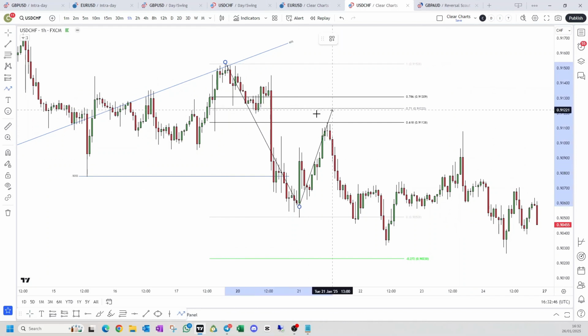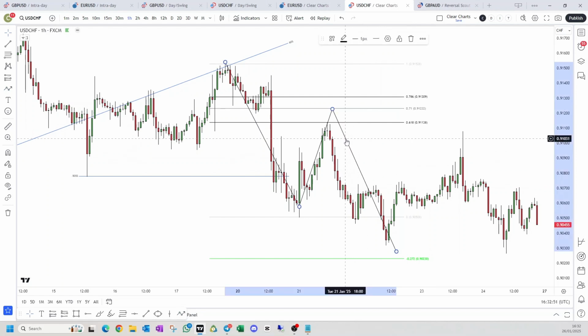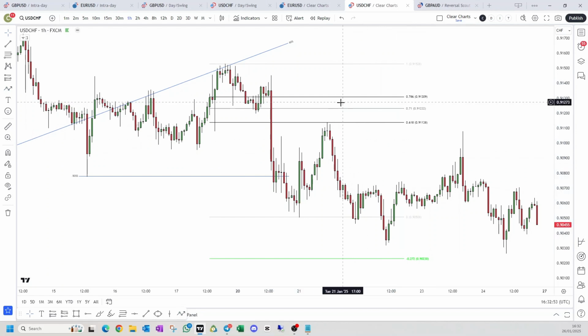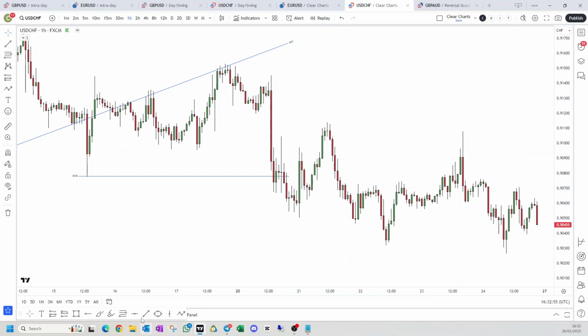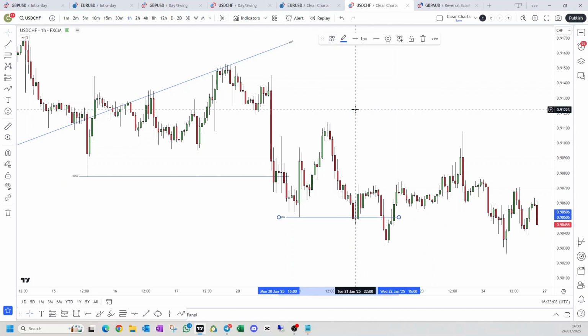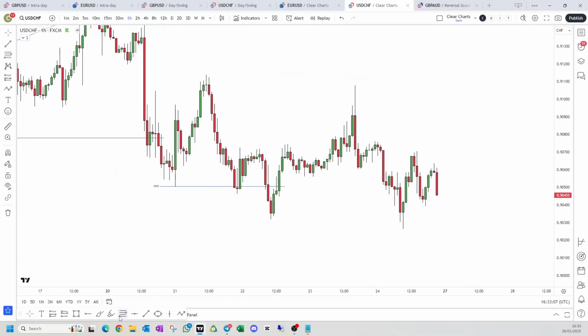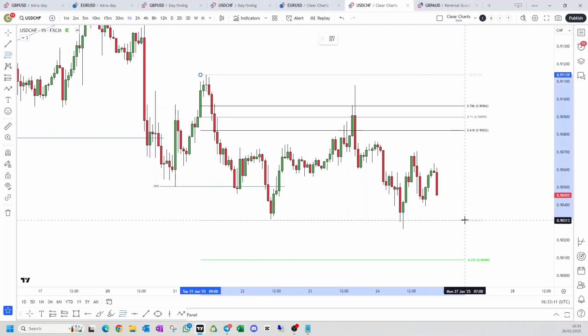So we were looking for a sell here originally, it didn't happen, and we just bounced off the 61.8 level instead. So we didn't get a trade there. However, what we have now is a third break of structure. From this third break of structure, we can still catch another trade from this high to this low, like this.